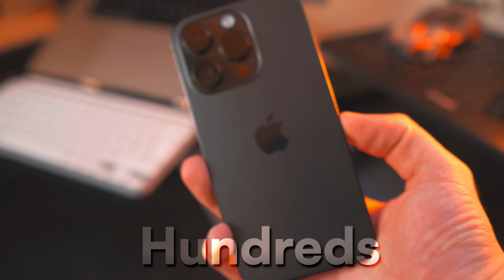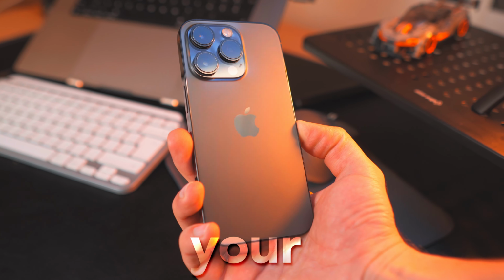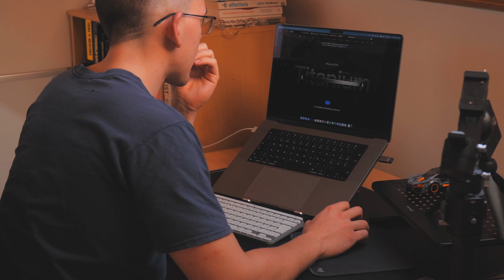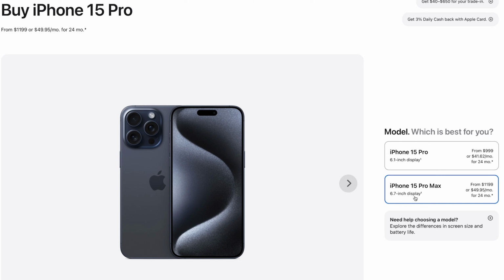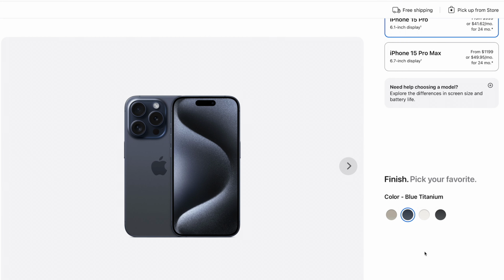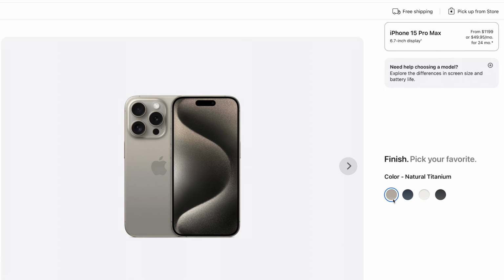This is going to save you hundreds, if not thousands of dollars on your future iPhone purchases. Let's say that you were going to purchase a brand new iPhone 15 Pro, for example. So you pick the regular Pro instead of the Max because you like the smaller phone. Now you select the color you want, let's say natural titanium because you like the new one.